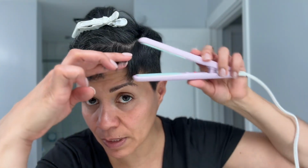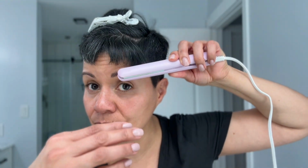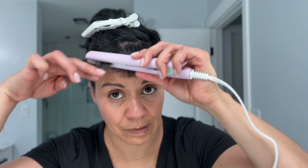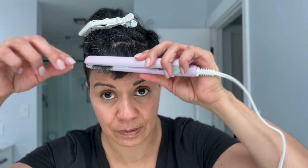Now I just take little sections because I can't take big thick sections. My hair, like I said, is too thick. So I have to take little bitty sections like I'm doing and straighten it. And I do this in every little section of my hair. Yep. So let me take out another section here.